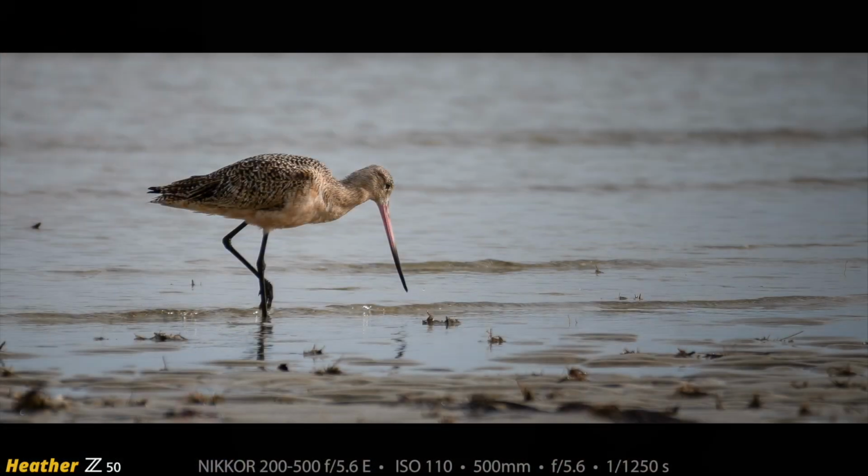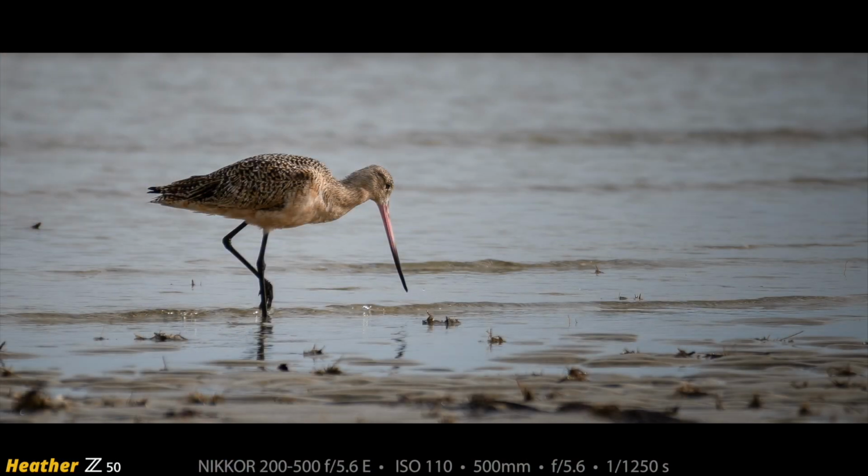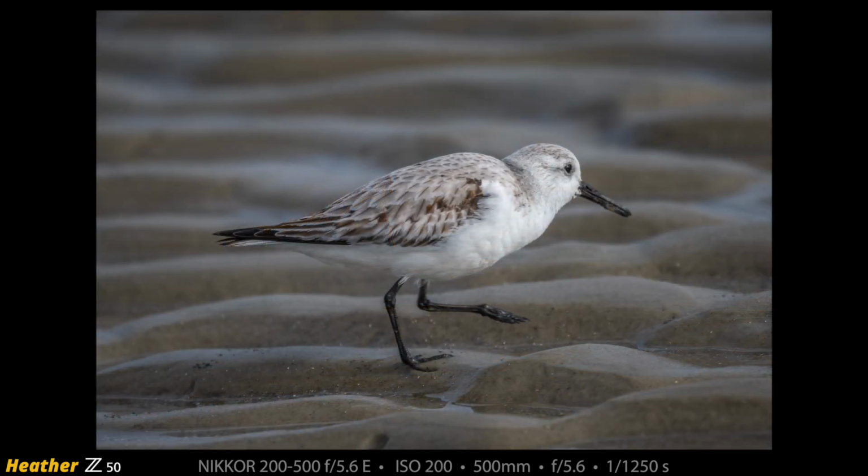Yeah. Here's Heather's photographs, and the first one is one that I did not get a picture of. This bird is called a marbled godwit, and it's pretty large compared to a lot of the other birds we saw there at Fish Hall Beach Park. And then here are three photographs of the sanderling non-breeding plumage that Heather got.